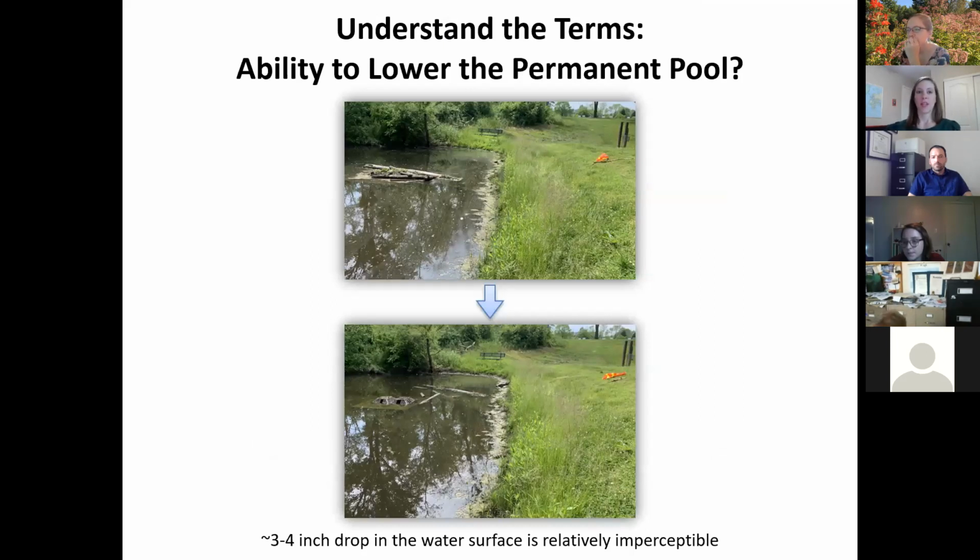Next, we ask, what is that ability, or how do we know about that ability, if a basin can have its permanent pool lowered? And so before I get too far, I want to explain just what that really means, or what that might look like. This is an example that was taken in a park in Ohio.